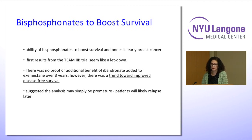And this is particularly true in postmenopausal estrogen receptor positive breast cancer. So the main trial that was done in this country, and there were several trials done other places, but the TEAM IIB trial, which did look at 3 years of a bisphosphonate as well as hormone therapy, did not show any significant advantage. There was a trend towards disease-free survival, which may or may not in the long run make any difference. But the main criticism of this study was that the analysis was done prematurely.